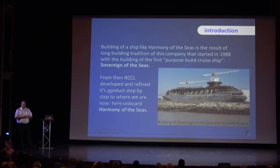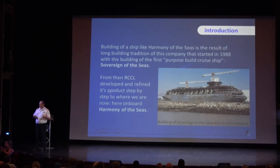And the first purpose-built cruise ship that we built was called Sovereign of the Seas. And she was delivered in 1988. And she is one of the reasons why I am working at sea, and one of the reasons why I'm working for Royal Caribbean International.